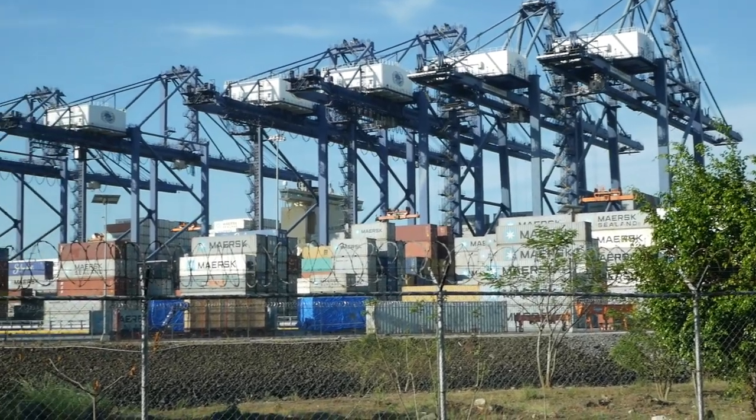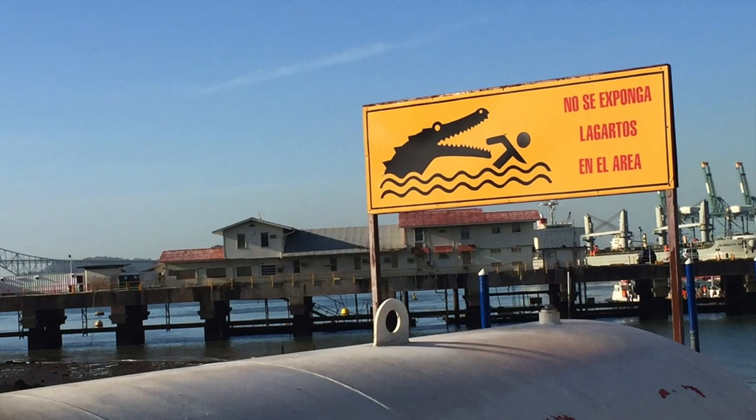The mouth of the canal now, where there's a big port. I think it's called the Balboa Port. Not really a touristy area. People are going out for local fishing. Definitely no swimming due to the alligators.